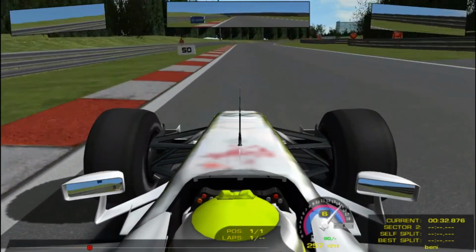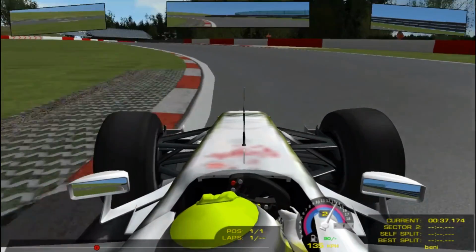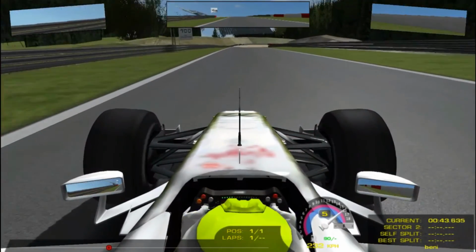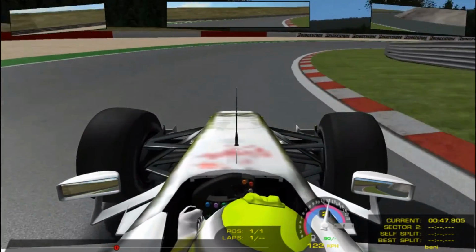This car was, yeah, I don't have a problem seeing why Jensen won the championship in this car. I didn't try the Red Bull, but I just decided to take this, which was the championship winning car.